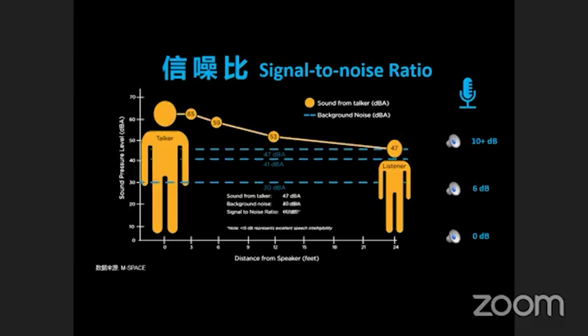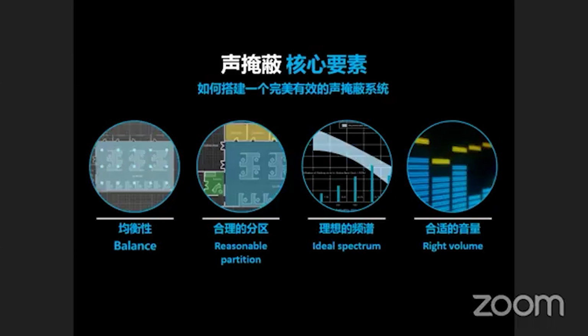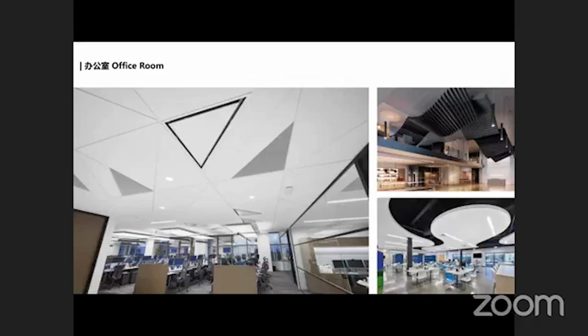So, when the space requires privacy, such as for important information like lawyers and finance companies, they do not need good clarity. They need their information not to be heard by others. So at this time, they need some cover. And when designing the cover, you need to consider balance and a reasonable partition, ideal spectrum, and right volume. And if you consider the acoustics, you can make the space more comfortable, and excellent acoustic design can make the space not only more comfortable, but also more beautiful.